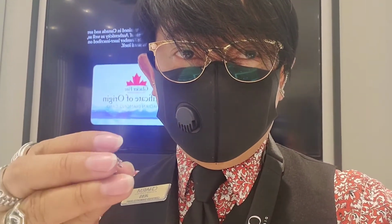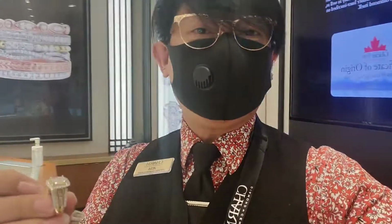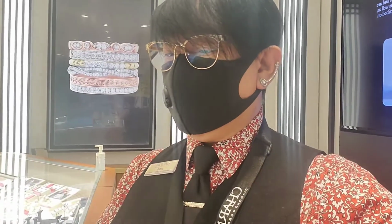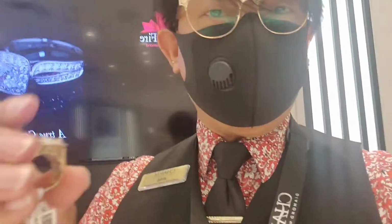2 carats white gold. And I have another here, a yellow gold. It's 10 carats yellow gold, with a total of 2 carats of diamond, worth $2,799. It's beautiful. Beautiful design. This is a unisex style of design. It can be worn by women. It can be worn by men. 2 carats.